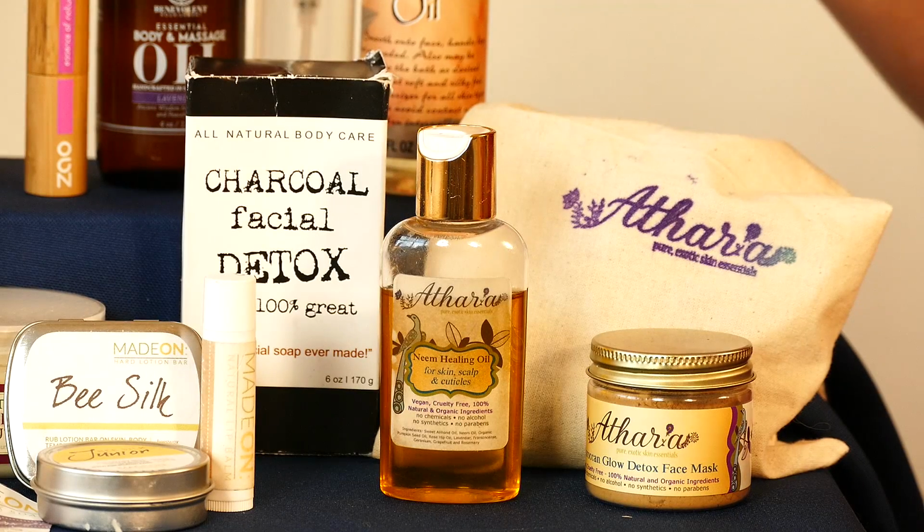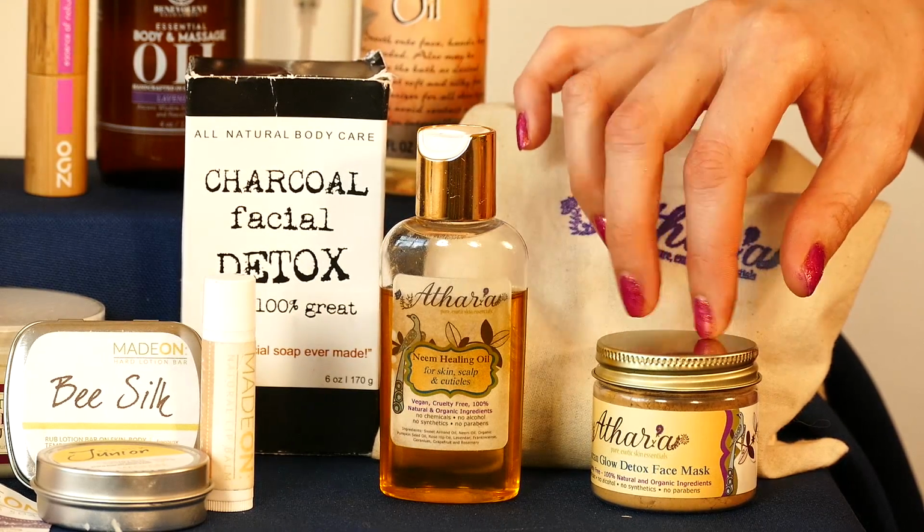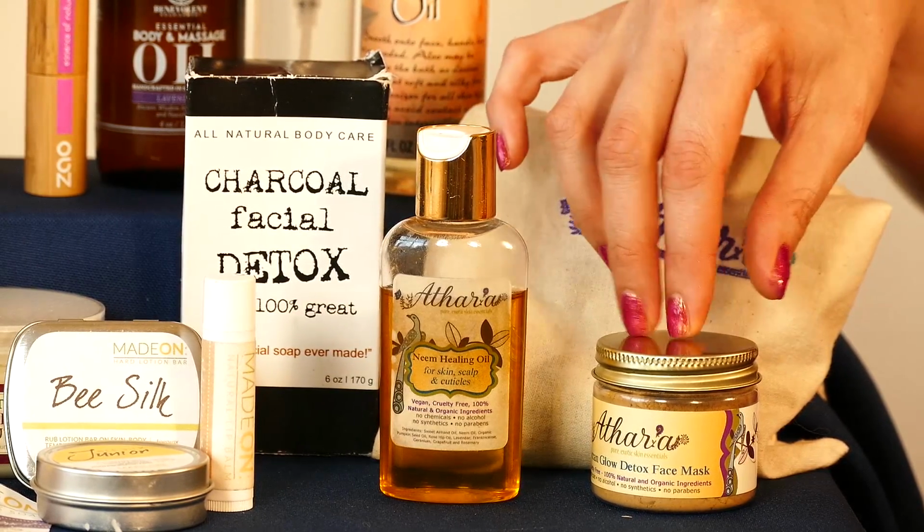So I have a couple examples here. One of my favorite things is using clay. So actually using dirt, you could think of, to clean your face. So this Athara is called Moroccan Glow Detox Face Mask. So what's cool about a product like this, which just contains red clay, rose, and turmeric, is that we're using the natural clay to help clean the skin.